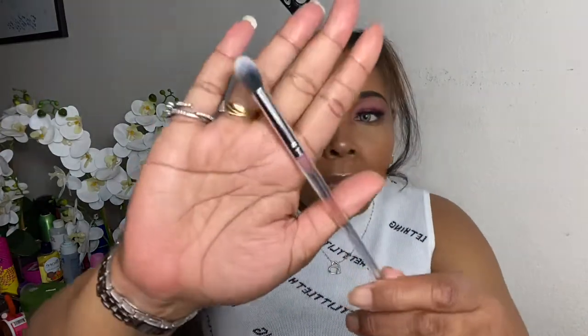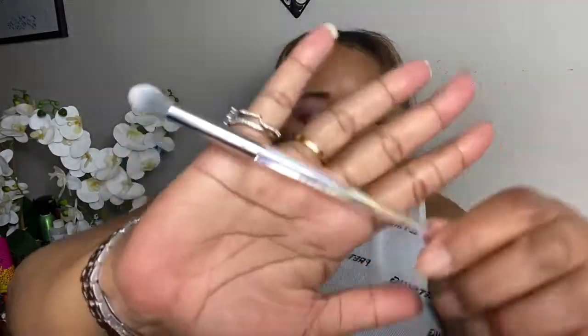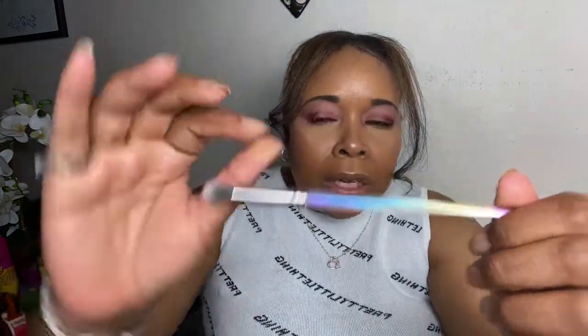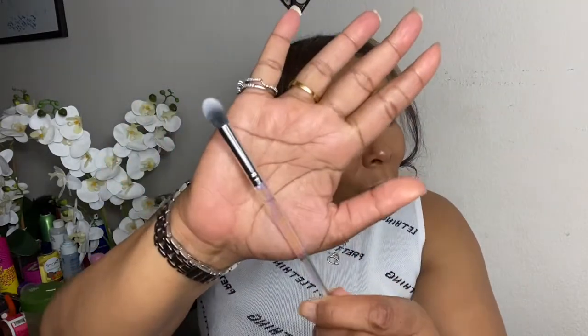All right, so the first thing we got out of the bag is this brush right here. And I don't know what type of brush this is. Sometimes I know, sometimes I don't. I just say, use them for what you want. This right here is a brush by Lana Badro, and I have received some of her brushes, and I do love her brushes. So I would think this would be maybe a packing brush. I don't know. Don't give me the lion. But I love brushes.